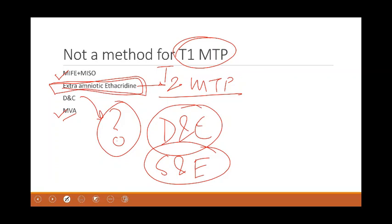So after evacuation we also do curettage. Let's see it this way: if we do a D&C in a first trimester pregnant woman, the MTP will be done. So from that way you can see it. But extra amniotic ethacridine definitely is a second trimester MTP.